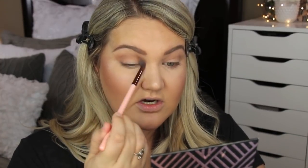And then after I do a few back and forth layers, I make sure I open my eyes and look directly into the mirror so that I can see what it looks like with my eyes open. Because if you're just doing it with your eyes down or with your eyebrows raised, you're not getting a clear indication of what your eyes will look like when it's all complete. You might want to add more or take more away. So I just do windshield wiper motions with just that neutral color.